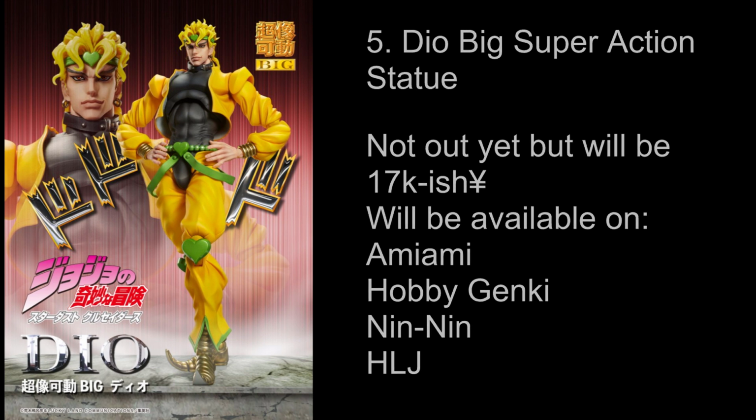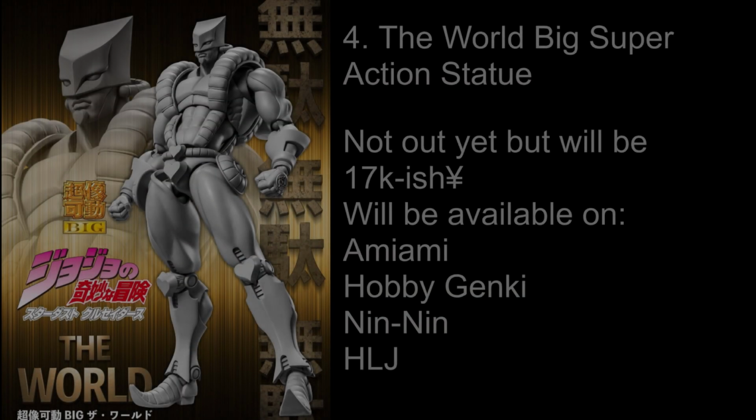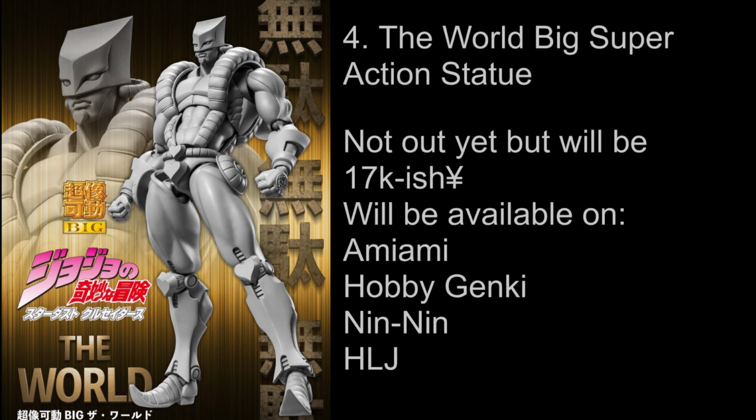It won't be that crazy of shipping, and that way you don't have to pay twice for the shipping on Dio Big and the World. And in number 4, we have the World. He doesn't have a final prototype yet, but I'm assuming he's gonna come out the same time as Dio Big, so they're probably just preparing that. I assume they're gonna show him off in WF, and he's gonna be the same websites, around 70K-ish too.